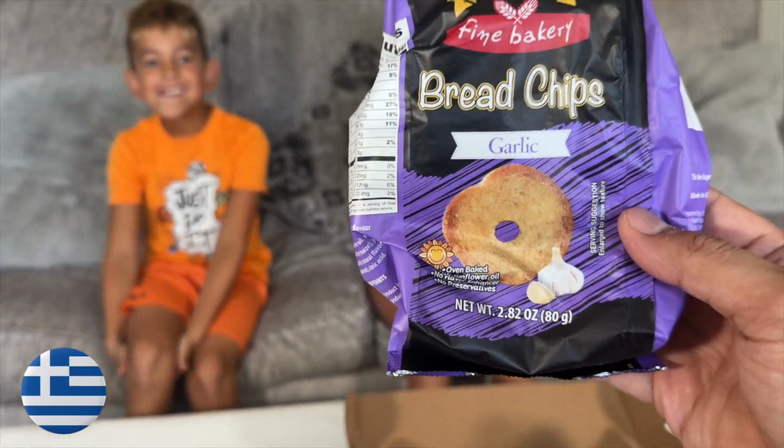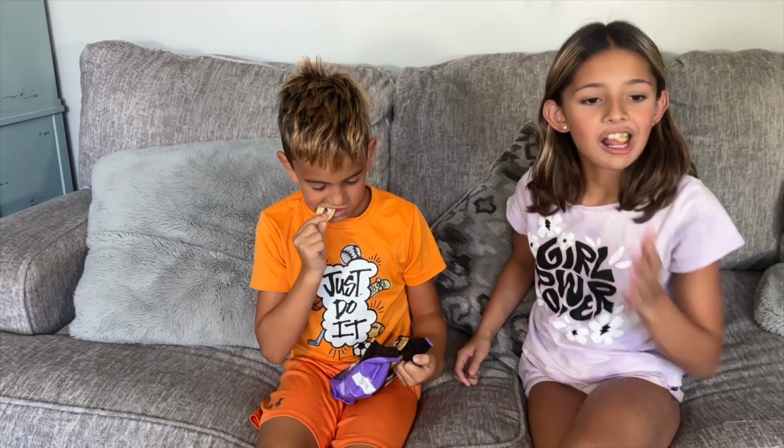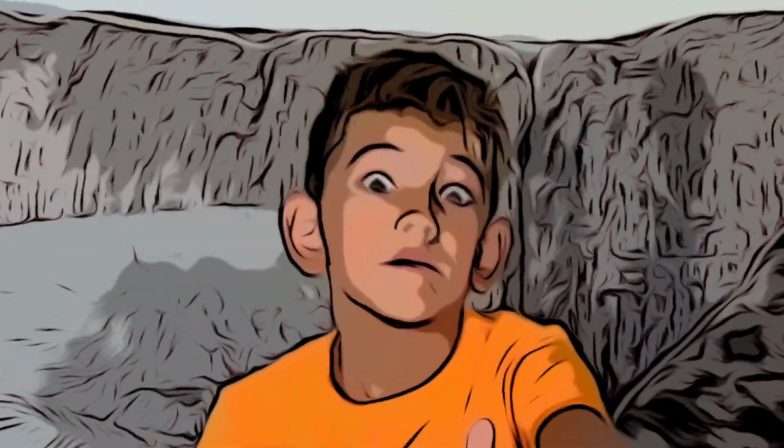We got some garlic bread from over here. This one's gonna be pretty good. This is from Greece. Delicious. 1 to 10. 10 out of 10.